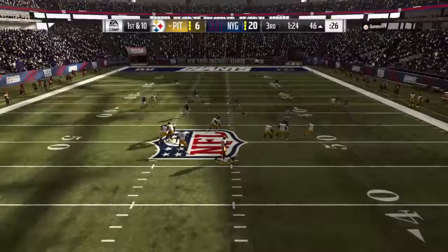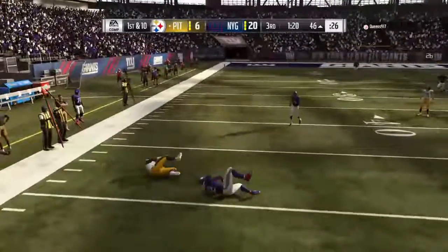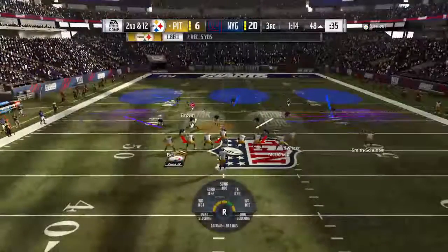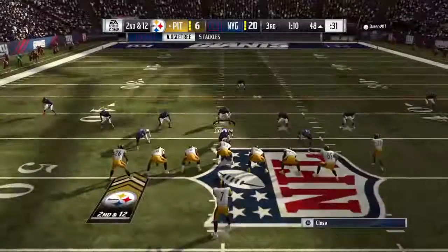On 1st down, it's Roethlisberger. Goes underneath for Bell. And they go backwards here, losing yardage back at the 48-yard line. It'll wind up being a loss of 2, and it'll be 2nd and 12.